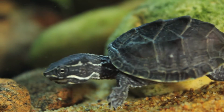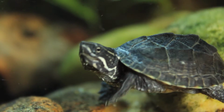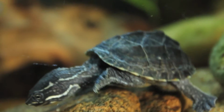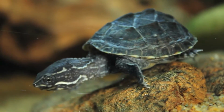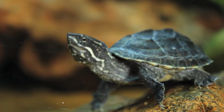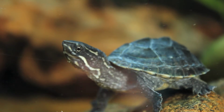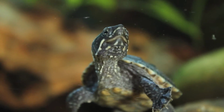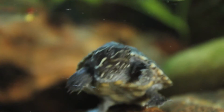Yeah, these ones don't grow very big. This is a common musk turtle, so they grow no more than 5 inches, 5.5 inches. So ideal for small home aquariums. Not to be mistaken for a razorback turtle. Razorback turtles tend to be a lighter colour, sorry, not darker.